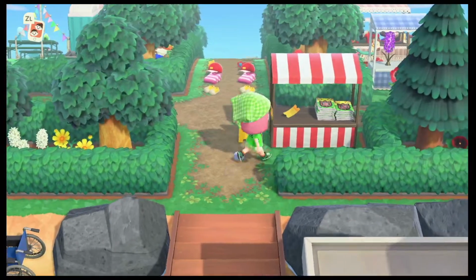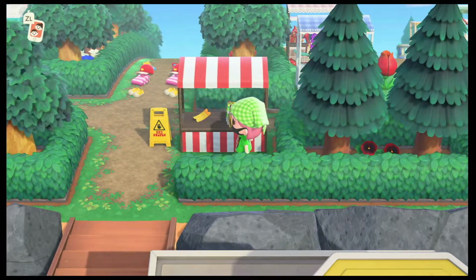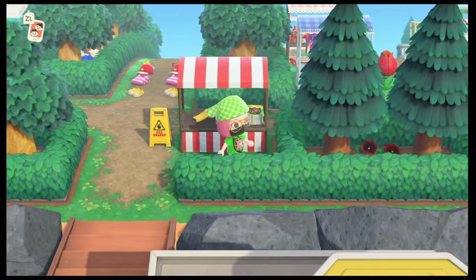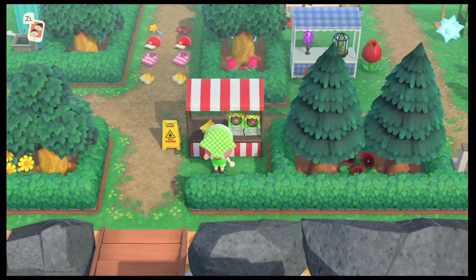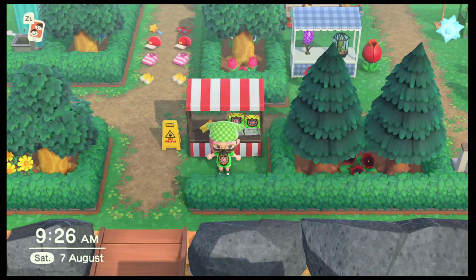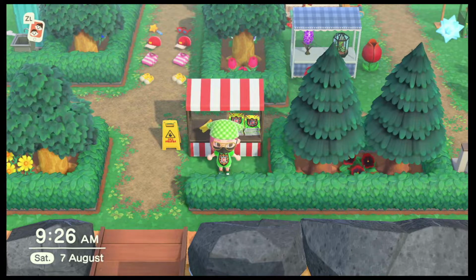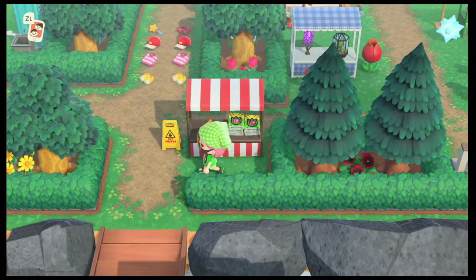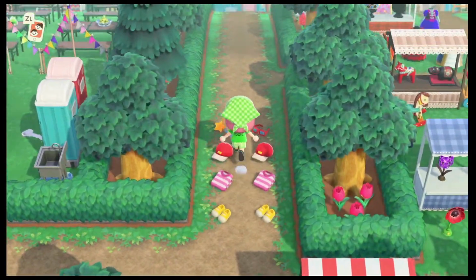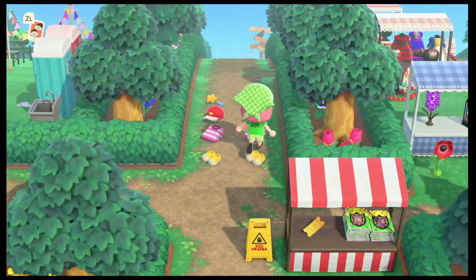First of all, here we have the ticket booth where you can either purchase a ticket or show the ticket that you bought online. We also have this little magazine in which you can read which bands are performing, which merch you can buy, a map of the whole festival, etc. If you come here in a dream address, I have a cute little outfit here for you.